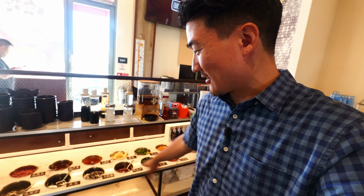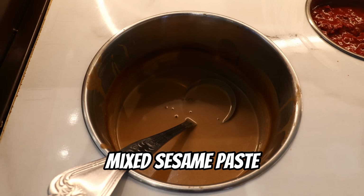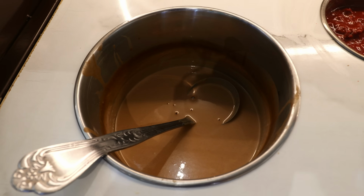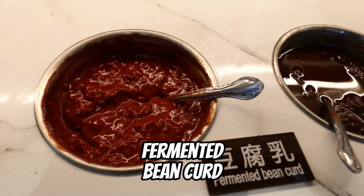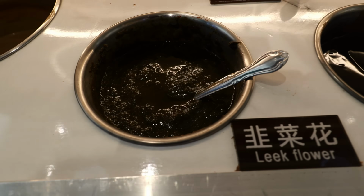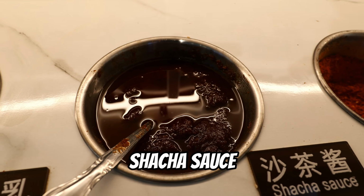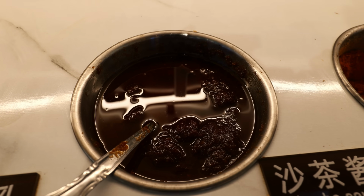And all the sauces are down here. So here's the fun part, going through all of them. This is the mixed sesame paste. Very classic hot pot sauce. That one is fermented bean curd paste. And that one is leek flour. This one is called the cha sauce. Looks like your very classic Chinese barbecue sauce with hot pot.